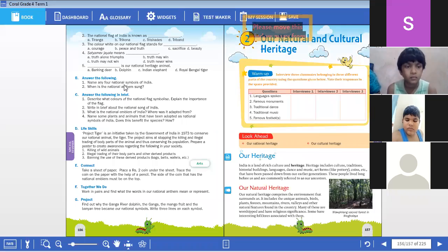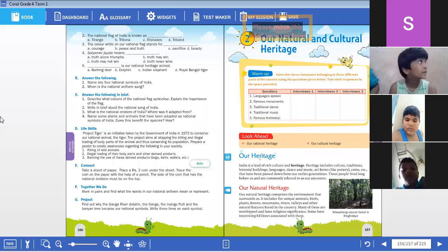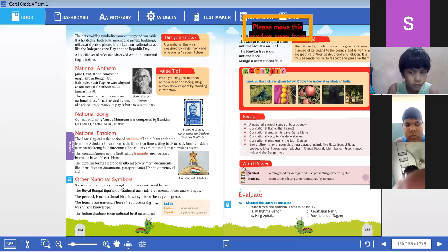Okay. Name any 4 national symbols of India. They are asking you to write any 4 national symbols. Write down the first question, children. You can text me, children. If you have any doubt, just go to the previous pages. These are all our national symbols.